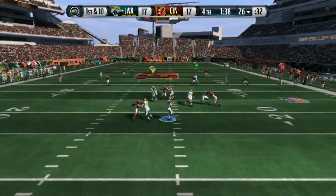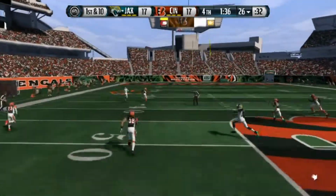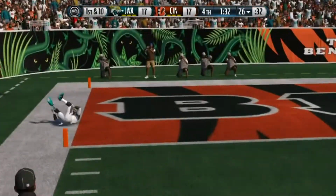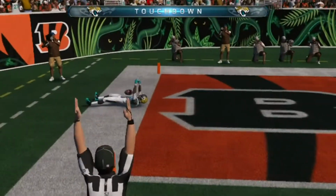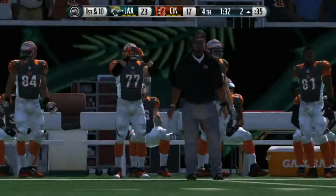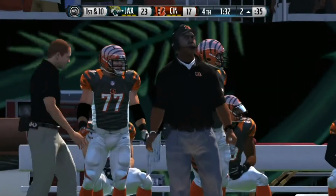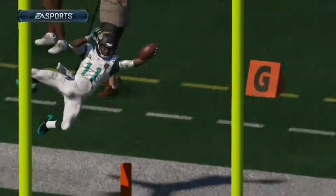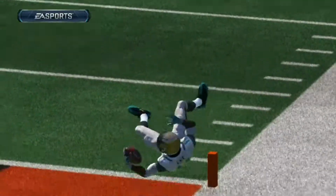And now we've got a chance as Dalton airmails it for his man. It's Marquise Lee. Oh, who else but Marquise Lee when we need a big play? Blake Bortles knows where to go when he needs a big play. And he found his man right there. Marquise Lee, another big play. This one for 77 yards.